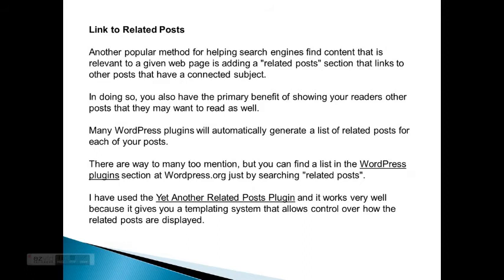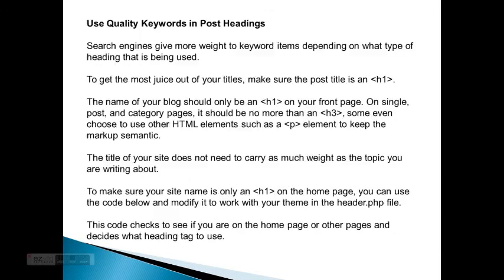There are too many ways to mention, but you can find the list in the WordPress plugins section at wordpress.org or just by searching related posts. I've used the Yet Another Related Posts plugin, and it works very well because it gives you a templating system that allows control over how the related posts are displayed.